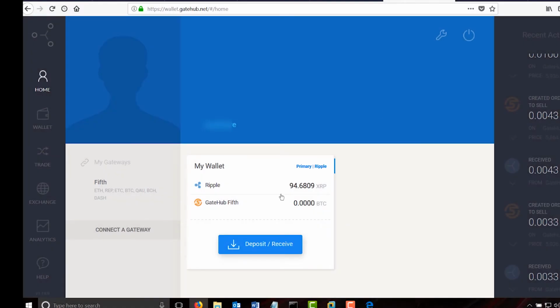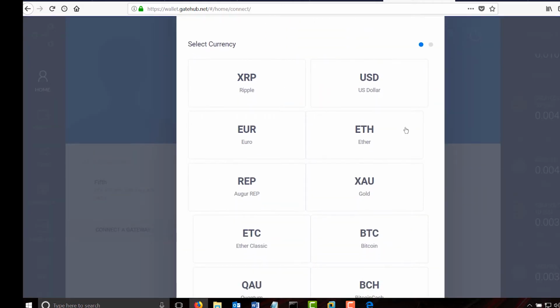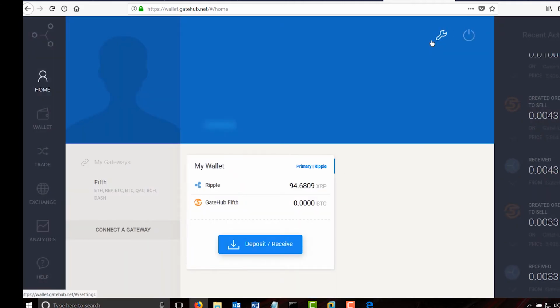Okay, so before you go and hit deposit receive, you're going to have to connect a gateway. So let me go ahead and click connect a gateway. And we're going to be connecting with Bitcoin. So I'll click that, and then I'll hit confirm again. And the gateway's connected. And that is all you can do until they verify your account.